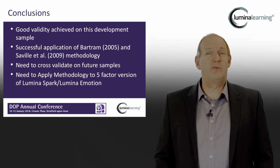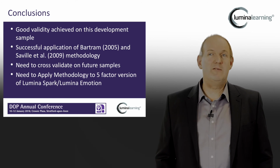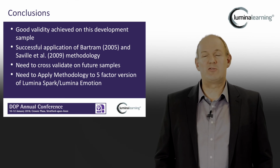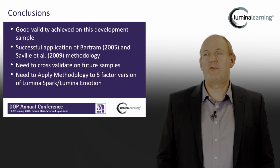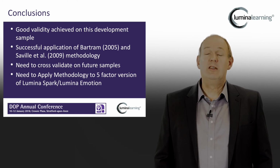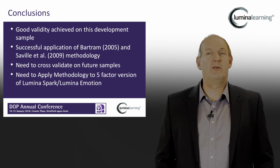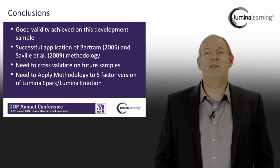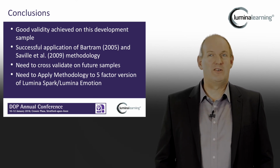Finally, I just want to draw some key conclusions. So I do believe we have some good validity achieved here in terms of criterion validity on this development sample, and it is a successful application of Bartram's 2005 methodology as repeated by Saville et al. There is of course a need to cross-validate on further samples, and it would be extremely helpful to validate this methodology further with the 5-factor version of Lumina Spark, building in some of the Lumina emotion scales to do with emotional stability and neuroticism, or as we call them, risk reactor and reward reactor. So that's something for the future, for further research going forward.